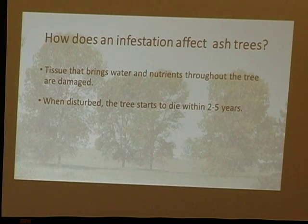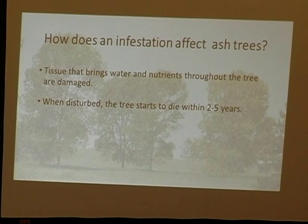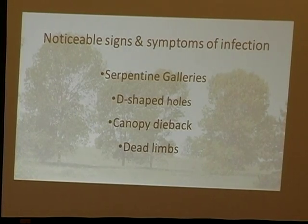How does an infestation affect ash trees? As I mentioned, the tissue that brings water and nutrients throughout the tree is damaged. When this is disturbed, the tree's nutrients are choked off, and the tree starts to die within 2 to 5 years. Noticeable signs and symptoms of infection are serpentine galleries, D-shaped holes, canopy dieback, and dead limbs.